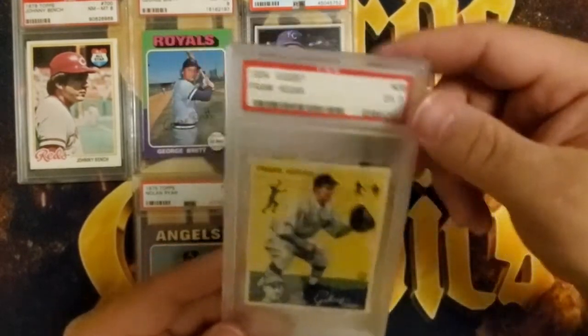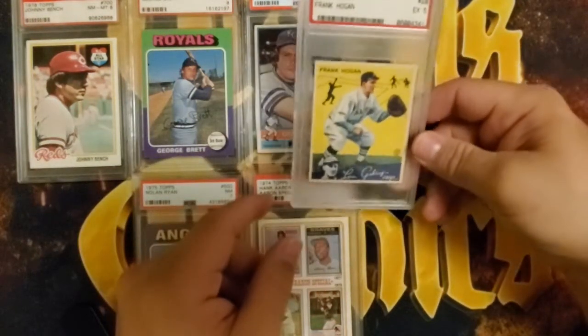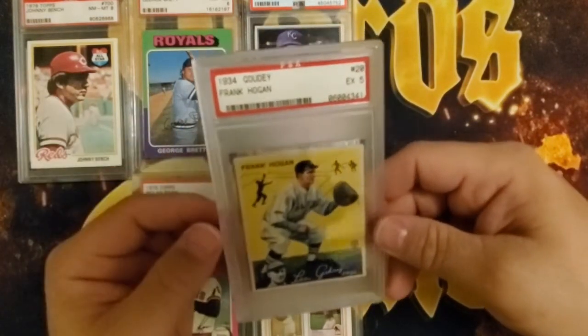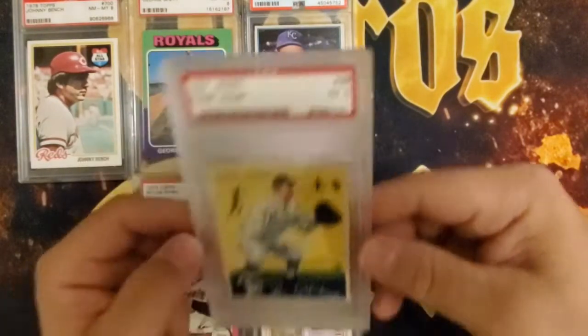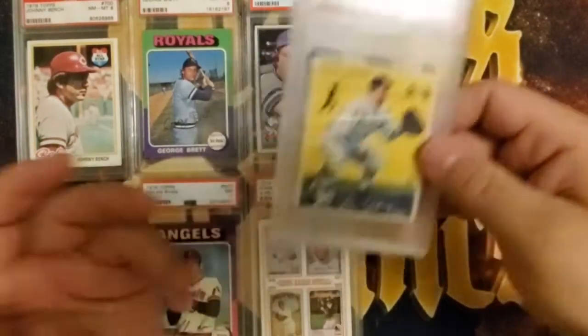Now, this card is very clean. You can see it is well-centered, great color. Just one of those cards that I think has a lot of eye appeal. And again, I'm slowly putting the set together. For me, it's a really cool card. And nice clean back. And I just think these cards are just fun.